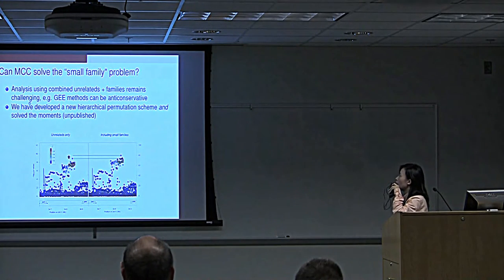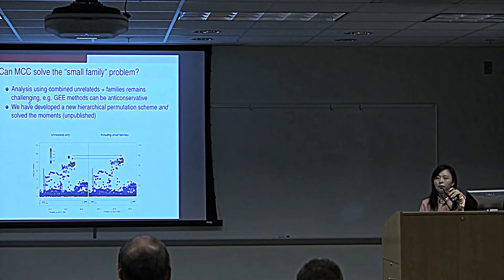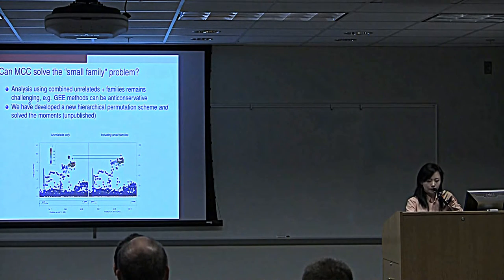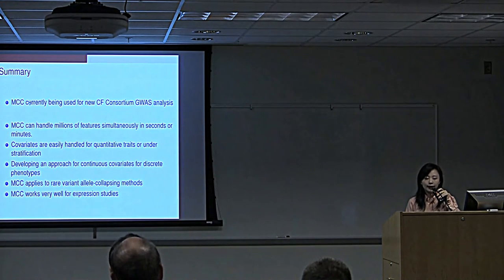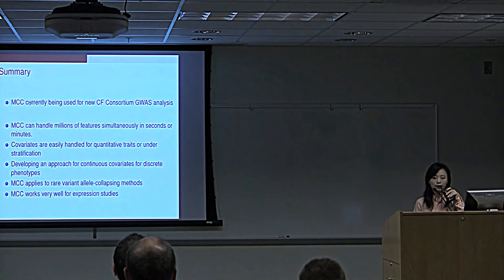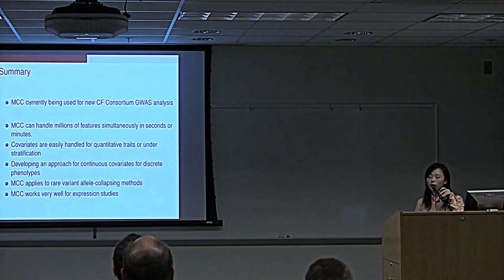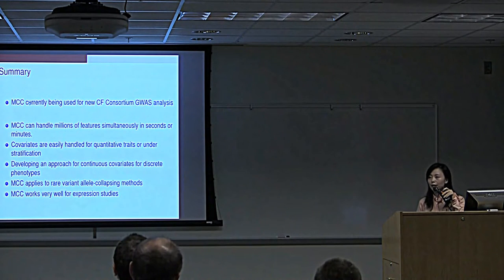And MCC, which is actually still under development, can solve these small family problems. If you use GEE to consider the family structure, the result will be anti-conservative. I won't have time to show you the result, but it's going to be wrong if you use the GEE method. So this is a summary of the moment-corrected correlation method. It can handle millions of features in milliseconds or minutes, and we can handle covariates for quantitative traits or under stratification. And we are developing the method for continuous covariates or discrete phenotypes now. This MCC idea is very general. We can apply it to variance testing.